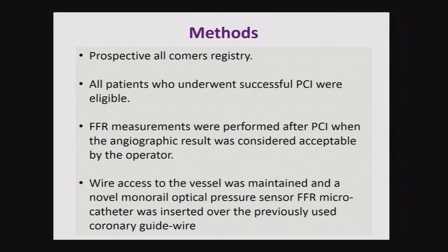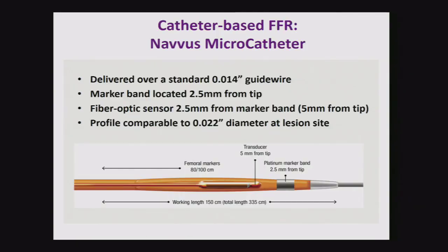The FFR was performed at the end of the procedure. So when the operator was sure that the angiographic result was acceptable and that it was the final result, then the FFR was performed. The FFR was performed with a novel device, the Navus microcatheter. It is basically a device that allows us to maintain wire access to the vessel. It can be used with any coronary wire, and it has a marker located 2.5 millimeters proximal to the distal tip of the microcatheter, and another 2.5 millimeters more proximally.